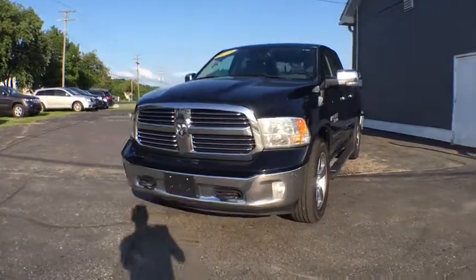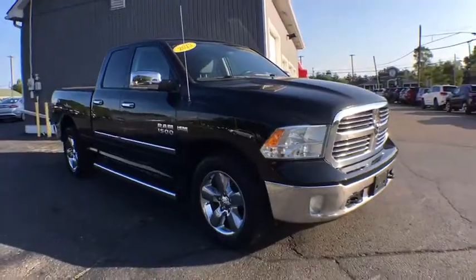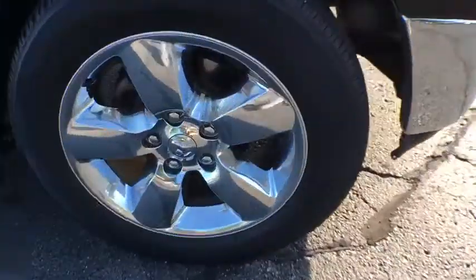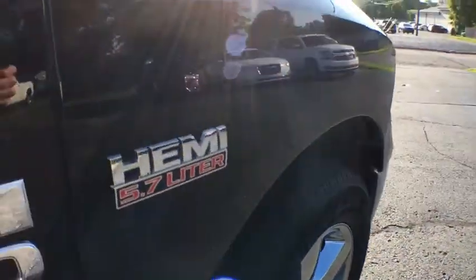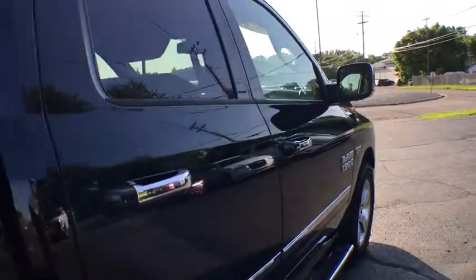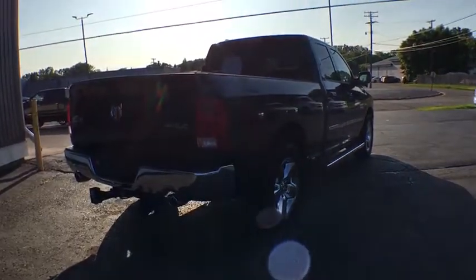Take a ride in the 2013 Ram 1500. Ram 1500 went against the Chevrolet Silverado, Ford F-150, and Toyota Tundra, which are all excellent trucks in their own right. The Ram took home the prize for its well-rounded strengths. This vehicle has less than 85,000 miles. Here are some of this vehicle's great options.